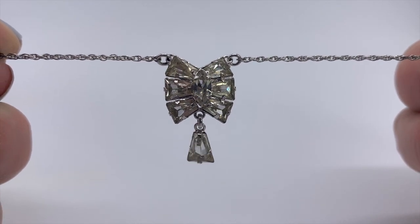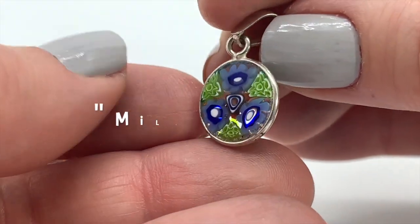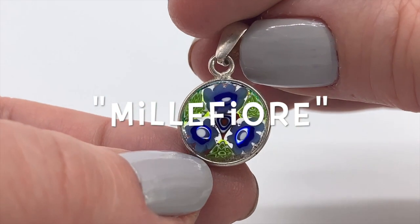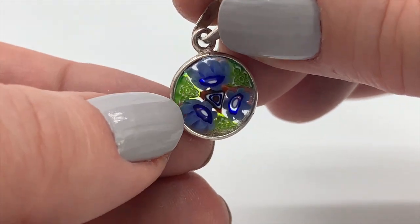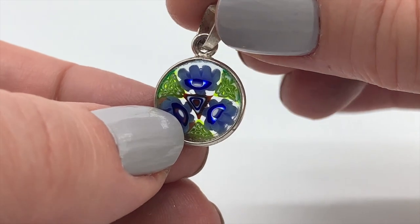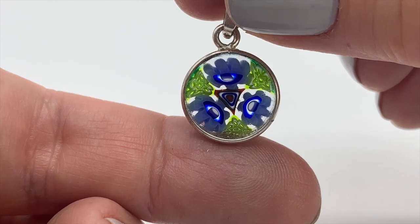I do. Here's a pretty little Fiori pendant. This is glass, of course. In one of my other videos, I show a little video on how this is made. You should go back and watch some of my old videos if you want to learn about old jewelry. There's lots of great information. It's a really sweet item, I think. Isn't that pretty?